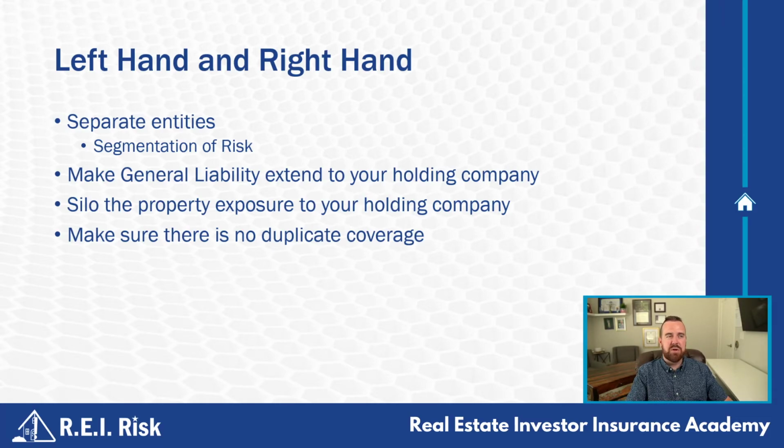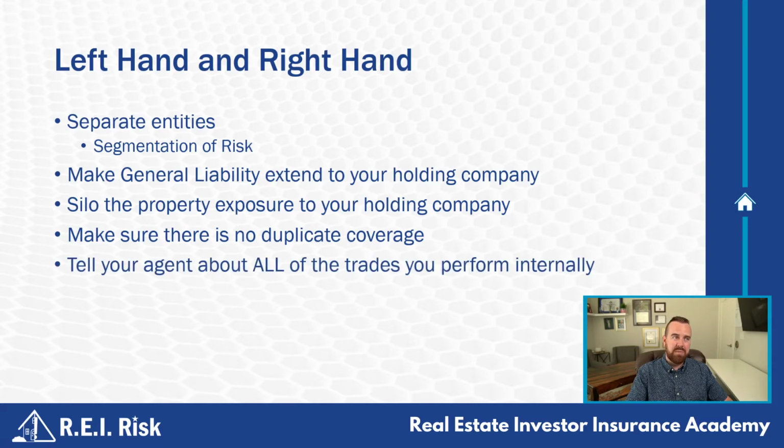You're going to want to make sure there's no duplicate coverage. There's no need paying for something twice. And you're going to want to make sure you tell your agent or broker about all of the trades that you perform with the operating company, with the contractor LLC. Because if you are doing something on a project that is not covered by the general liability insurance from your operating company, then you have no coverage for that on the project. You're going to want to make sure that you have a thorough conversation with your agent or broker to make sure that all of these risk factors can be adequately addressed.